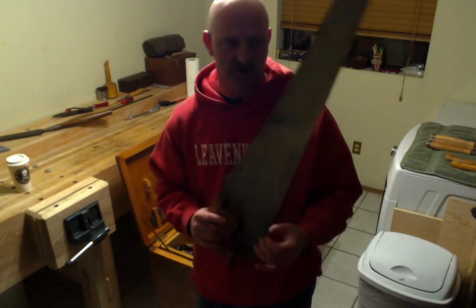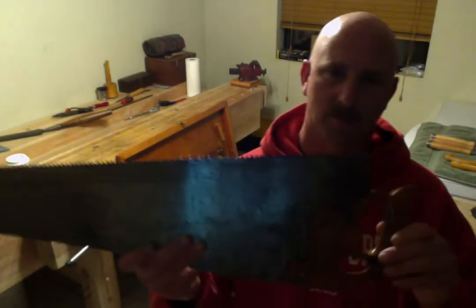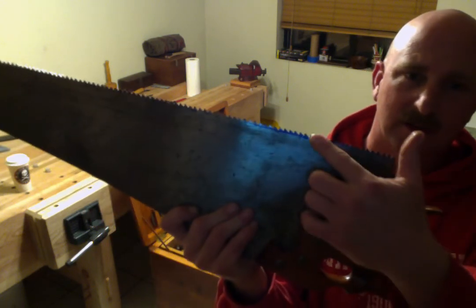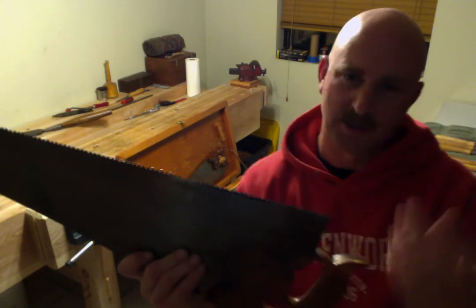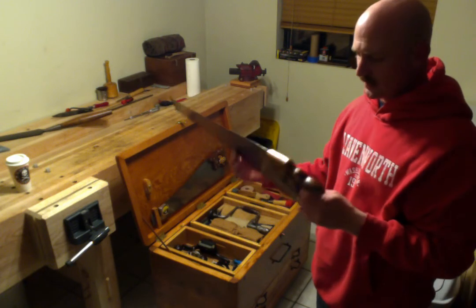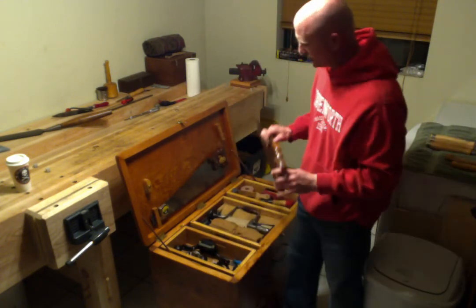When I first started sharpening saws, I used Dykem, like a layout dye, on there. I put it on the teeth so I knew which ones I had sharpened and that kind of thing. So that comes in handy. But this guy still needs to be fully restored.